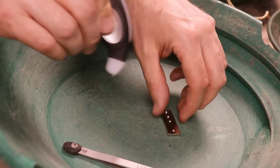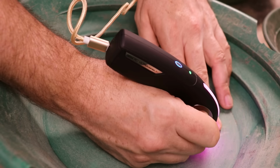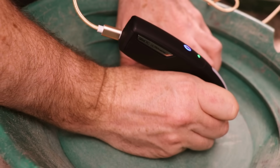That's a diamond. A little bit smaller. Little tiny thing. That's another diamond. Cool. These little tiny ones are really hard to test.